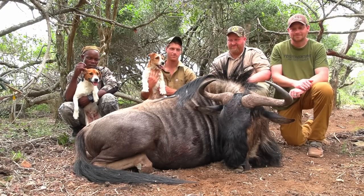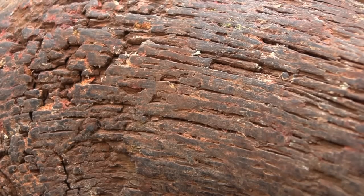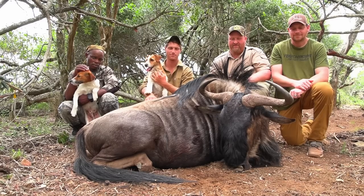The first shot was a little over 300 yards. At least we got one in him, and then after that it was kind of chasing him around till we could get another one in him. Got one in the back end. Got the dogs on him on a blood trail, and here we are.